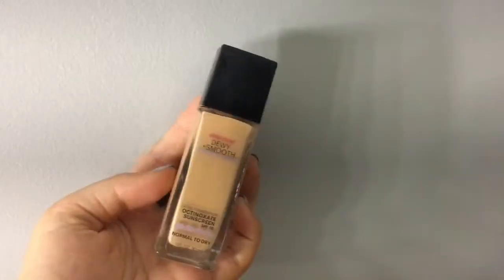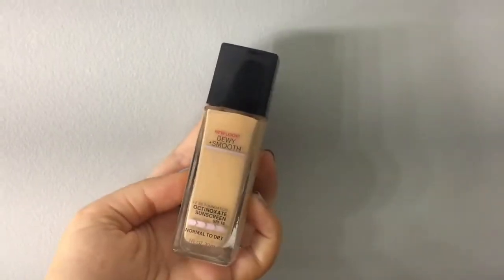Another one of my favorites is the Maybelline Fit Me Foundation, which has been around for a while. I use the dewy and smooth one because I have more combination skin and I like going for more dewy, fresh looks. This is pretty much just like the Wet n Wild ones. I feel like this one oxidizes a little bit, and it also has SPF 18 in it, so I usually use this in the summer just so I can make sure I don't burn my face in the sun when it's super sunny and hot outside, but I can also wear foundation.